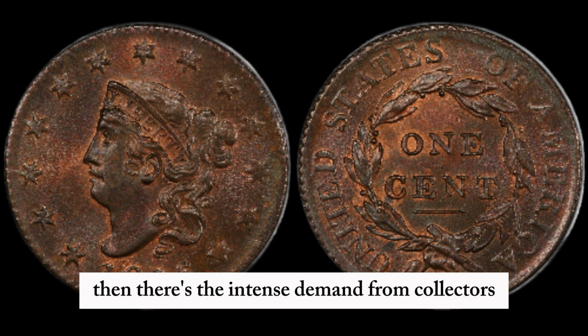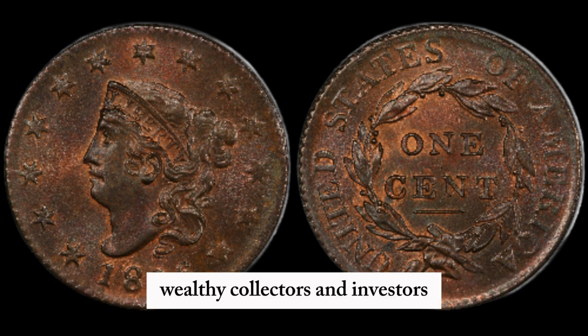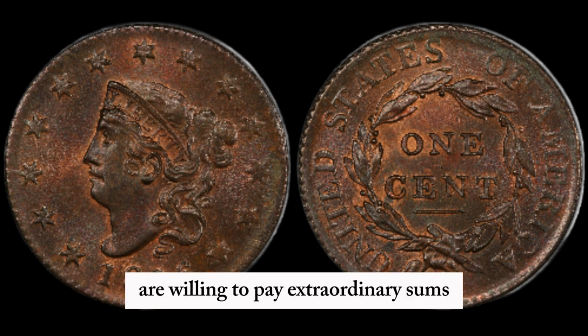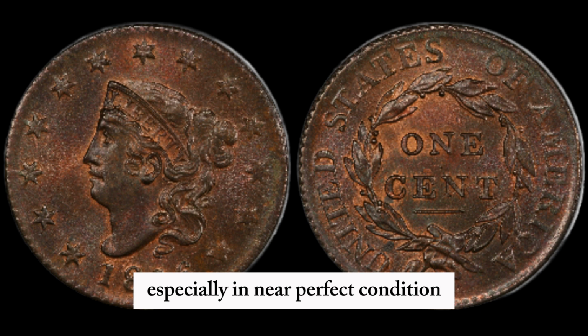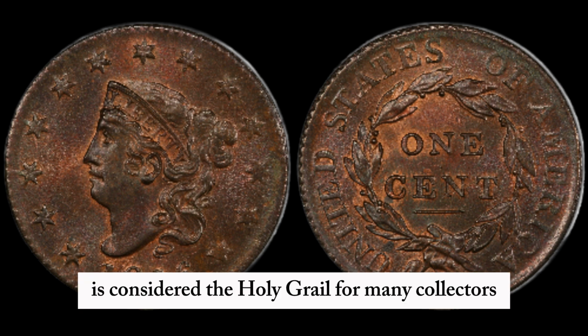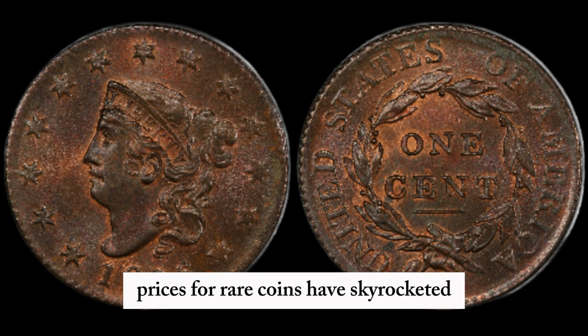Then there's the intense demand from collectors. As numismatics, coin collecting, has grown over the years, wealthy collectors and investors are willing to pay extraordinary sums to own a piece of history. The 1816 Liberty penny, especially in near-perfect condition, is considered the holy grail for many collectors. Over the last decade, prices for rare coins have skyrocketed.